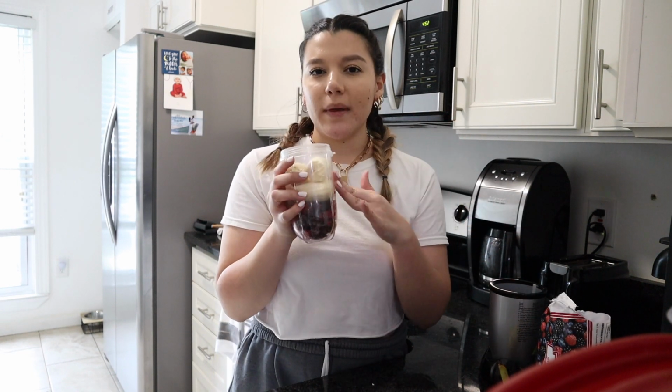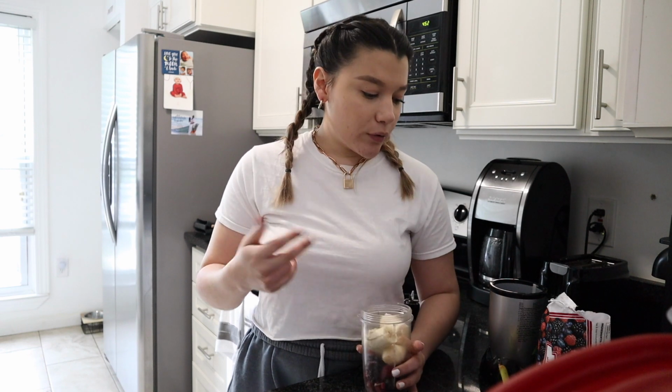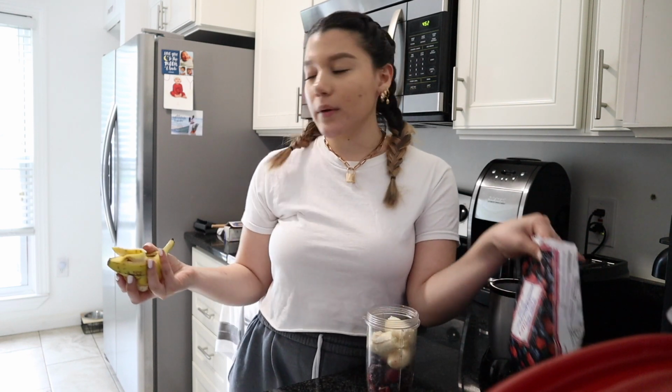I feel like when making smoothies, I always have to add something that will fill me up a little bit more, because fruit on its own with milk is not really that filling. So I always put a banana or an apple because those tend to fill me up a little bit more.